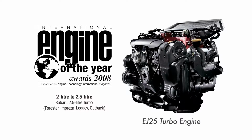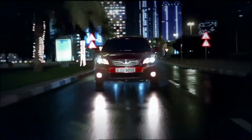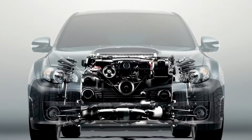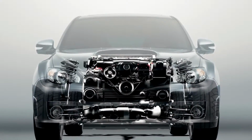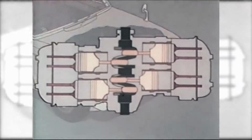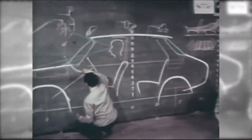The EJ25 turbo engine was awarded the International Engine of the Year in 2008. The Boxer diesel engine was ranked third in its own class. This is concrete evidence that users adore the Boxer engine and the advantages of its low center of gravity, low vibrations, and compact size. At the time, another reason Mr. Momose decided to go with the Boxer engine was so that users could instantly see that the system was simply innovative in every regard. This remains a key aspect of Subaru corporate philosophy to this day.